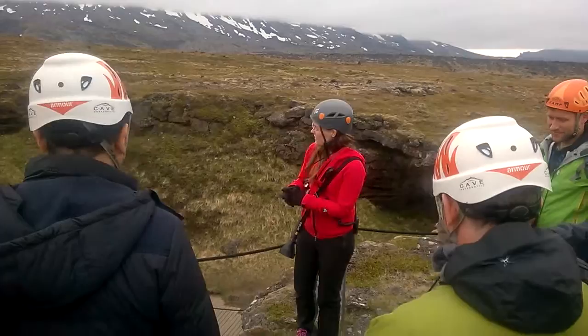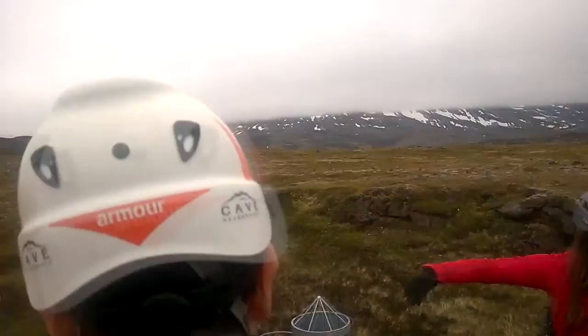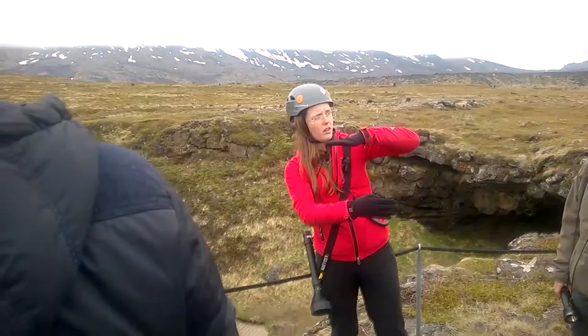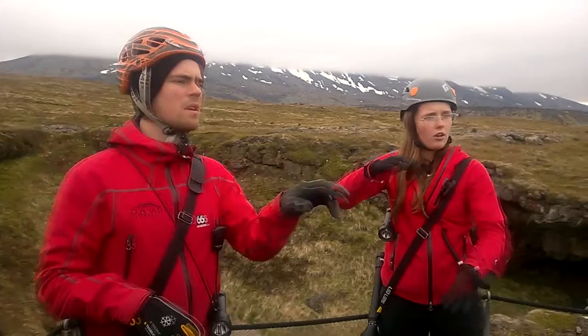Alright, so this cave is a lava tube about 8,000 years old, created from a volcanic eruption from this little volcano. So the lava erupts, flows down in the lava river, starts to cool from the top, so they're forming a roof of the cave, but the hot lava is still running under. And then the eruption stops and everything kind of empties out, dries up underneath, leaves behind the hollow lava tunnel or the cave.